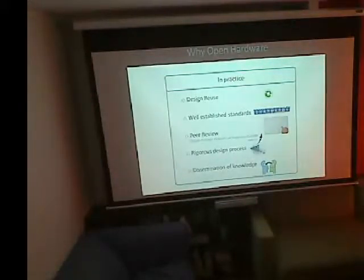Open hardware also helps you become a better designer yourself. You're forced to write cleaner code and to document your designs better, so you become better. And it's also a great learning tool, as it offers a wealth of well-documented, clean and open projects.